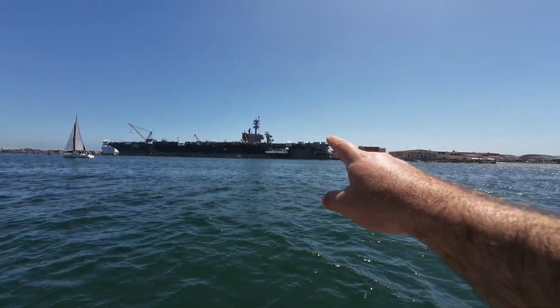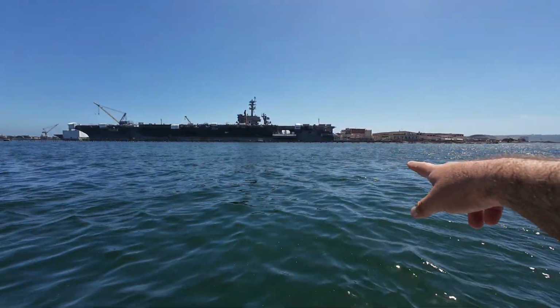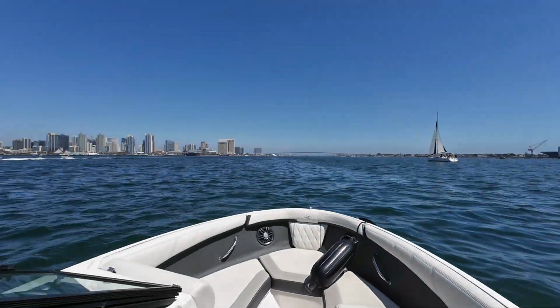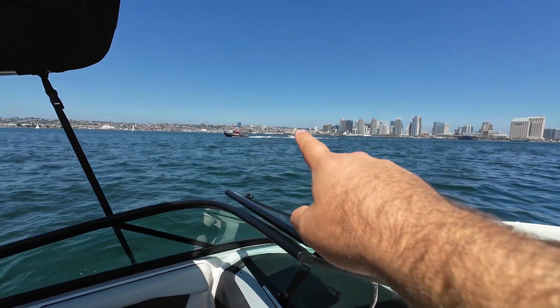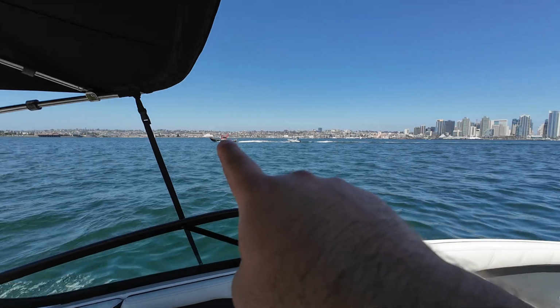I don't know what this boat is called. It's number 71. I'd have to research it. They have these things, sometimes they extend these protectors. For some reason, they bring them further out. And look, I don't know if you can see, but that's what happens when you either run out of gas or you don't maintain your boat properly. You end up having to get towed.